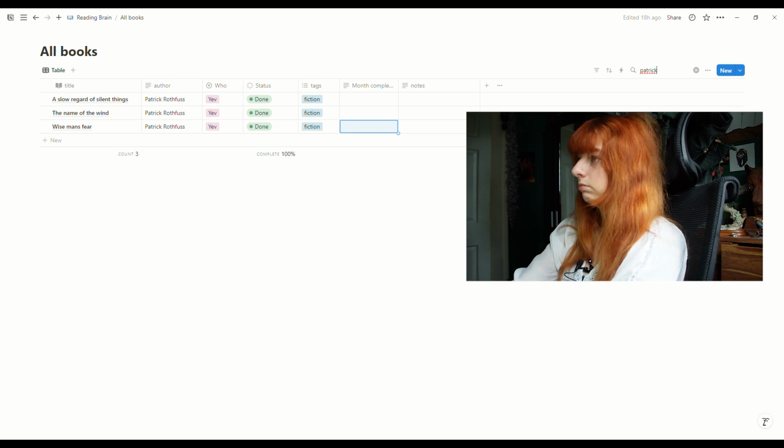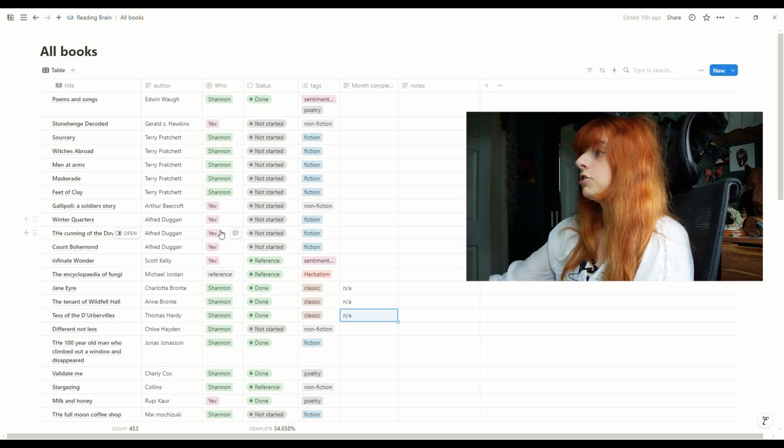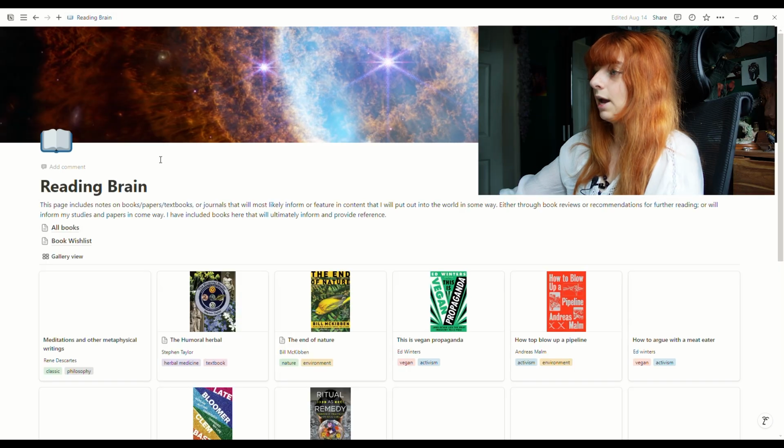I have like 3 of the Patrick Rothfuss books, so on and so forth. I love the search function. It's been so helpful. And just having this all here in a way that's fully customizable to me has been so useful. It's nice to have all the books in one place, and it really did help.